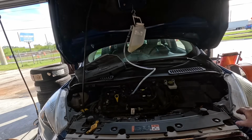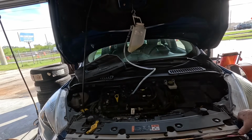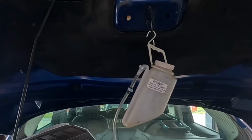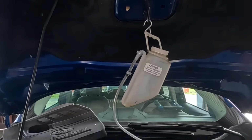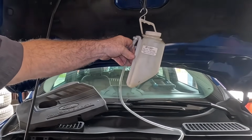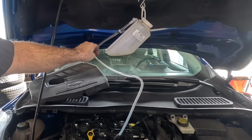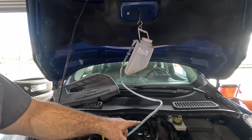Well, it's been 20 minutes, so we got a few more minutes to go. We are running this thing to the end, but I do see the light at the end of the tunnel, so that's nice. Oh, it's almost there. There it goes. The last few little bubbles got to leave that line.